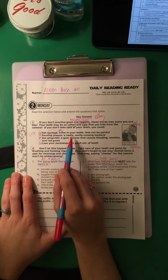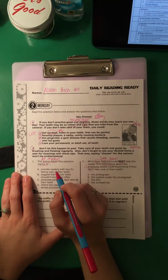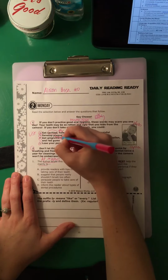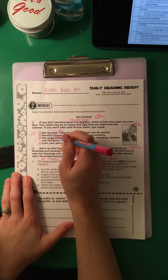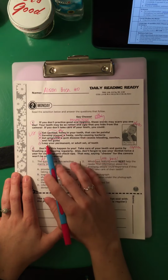Develop plaque, a nasty cavity-causing bacteria. So this time, instead of doing a comma or, they did a colon right here. So that just tells me, hey, whatever this is, this next part is going to go with it. So that's telling me what that word plaque means. Get gingivitis. Oh, look, it's doing it again. So we've got another colon right here. A gum disease that causes bleeding, swollen, and red gums.